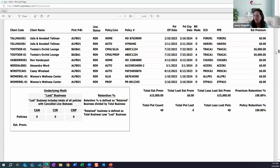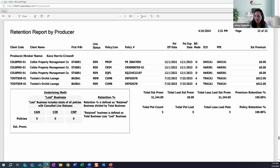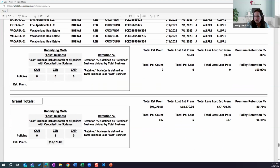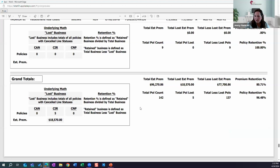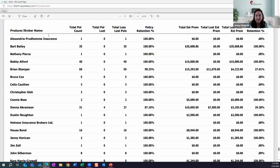And then at the very end of this report, let's see, 23 pages, it'll do a total for the agency. So here's your last producer. Here's the grand total for the agency. And then there's a summary report, a summary layout that will list out every producer, and then there's their retention percentage. So you can see here who's retaining clients and who's losing them.